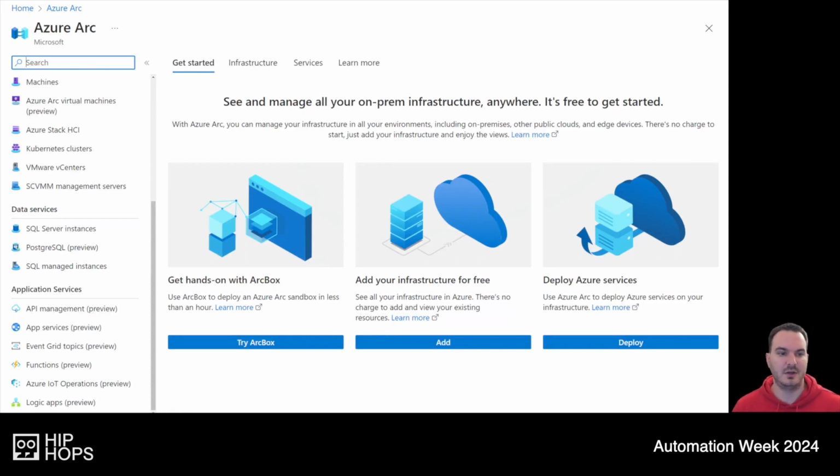And here an overview of all the services that are available. So it's also Azure Stack, HCI, VMware, Postgres, SQL. There's a whole bunch of services. And the idea is that you can project your infrastructure into Azure, and then you use the Azure Arc service to have a single pane of glass to manage all the infrastructure. So you don't have to learn any dashboard, you just have this one view, and then you can use Azure services to manage the infrastructure.